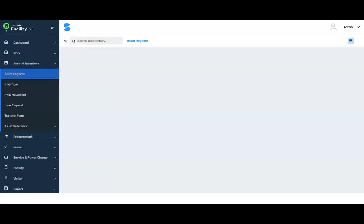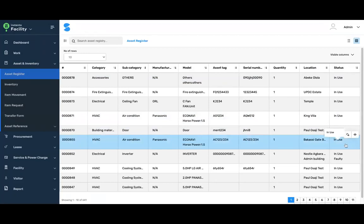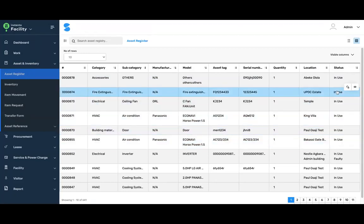How do you manage your assets? Do you have visibility of your assets across several locations, across several facilities? Yes, the system helps you to do all of that. You can enter the details of the asset and see at a glance where each asset is, the category of the asset, subcategory, the quantity, the location of that asset at that point in time, and the status of the asset. Is it in use? Is it in store? Is the asset faulty or disposed? You can see all of that at a glance.